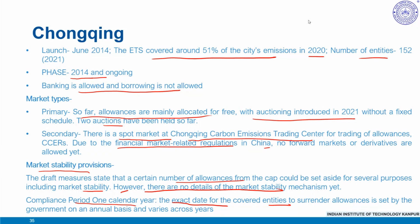To summarize, in this video, we discussed the key market microstructure details of the Chinese pilot markets, including Tianjin, Chongqing, and Shenzhen. The details included their launch, the coverage of the market, the implementation in phases, the provisions for banking and borrowing, market types, including primary market issuances, and the mechanism for secondary trading, the instruments traded in secondary markets. We also discussed their market stability provisions and the compliance period details.